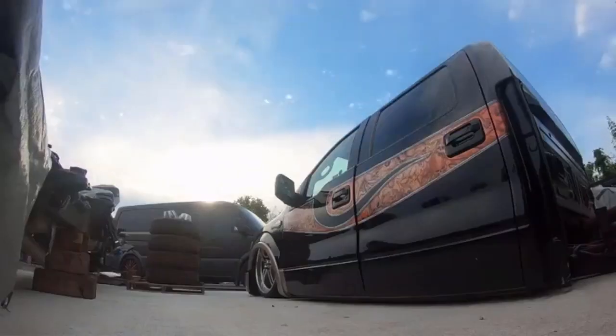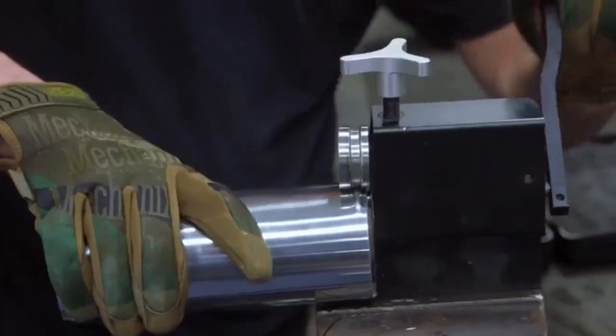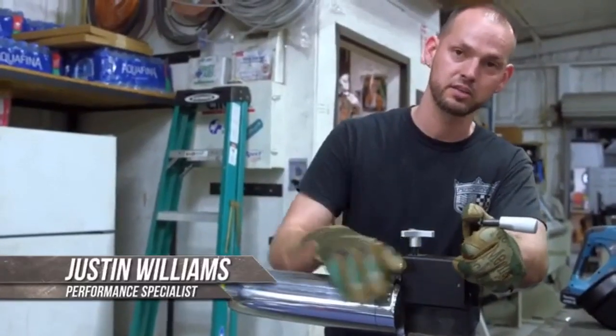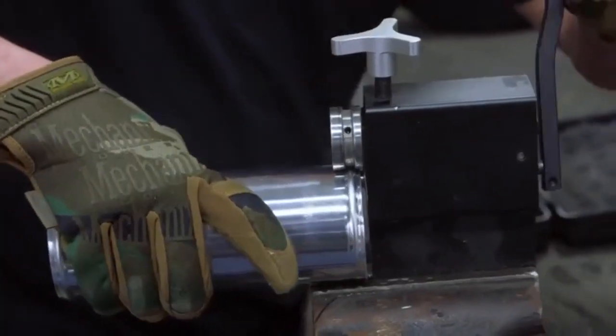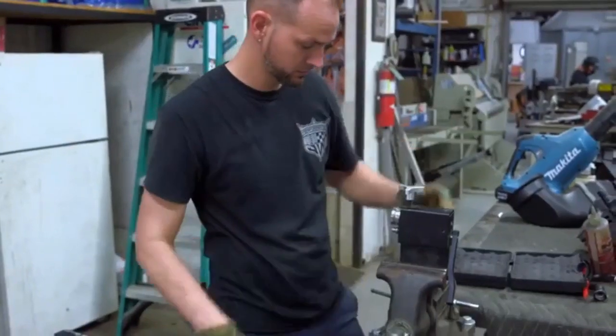Normally we know exactly what we need to install the ProCharger, but with the 2021 Escalade being so new, Justin has to reinvent the entire wheel on this one. With the supercharger, we're going to have pressure inside the pipe, and the last thing we want is to lose a connection. So what we're doing now is putting a bead roll on the end of the pipe so that the silicone coupler, whenever we clamp it, doesn't want to slide off under boost.